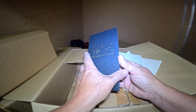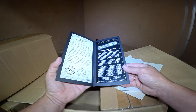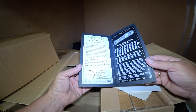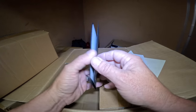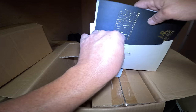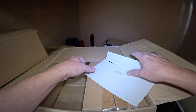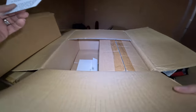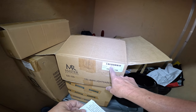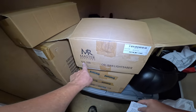Star Wars. Okay. Certificate of Authenticity. I don't think that sheds too much light on it. There was a lot of different ones, all Obi-Wan. That could be a lot of different things, basically. There's a registration card. Wait, is the part number on here? Item number SW-109. Okay, that's probably what we need. Oh yeah, right here.